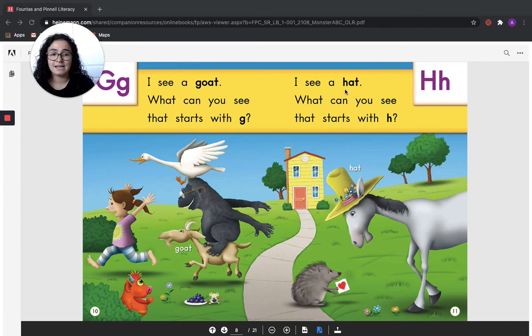H. I see a hat. What can you see that starts with H? I see a hat on top of a horse, and it looks like they're talking to a hedgehog. And I can also see a house.